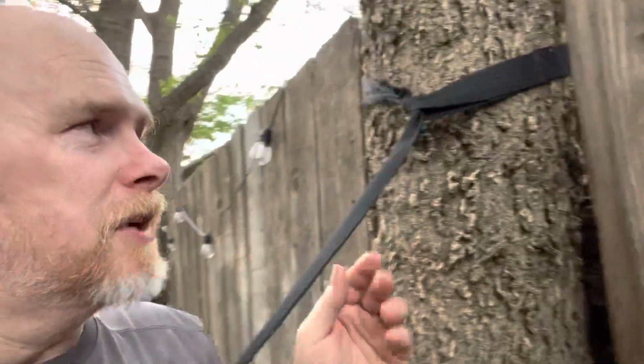Now, we have a lot of red squirrel. And we have solar lighting all the way around the inside of the yard. Ironically enough, the squirrels never touch that. But let me show you what they do. All this lighting, this is great. They don't touch that at all.